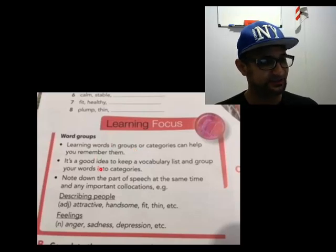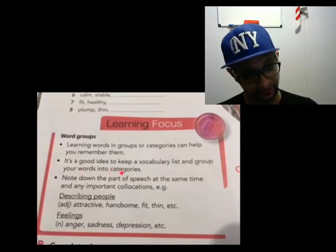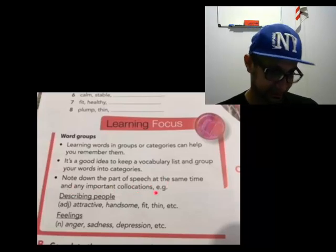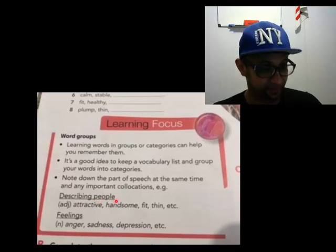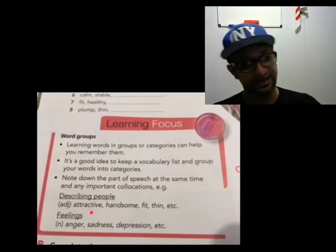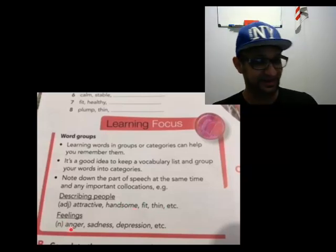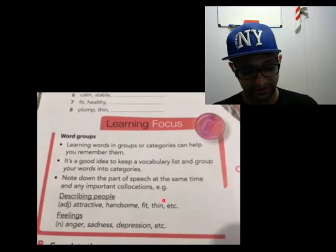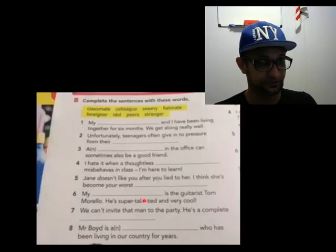So it's a good idea to keep a vocabulary list and group your words into categories. Note down the part of speech at the same time and any important collocations. For example, describing people, words to describe people: attractive, handsome, fit, thin, etc. And feelings: anger, sadness, depression, etc. You can speak a lot of feelings words, okay.